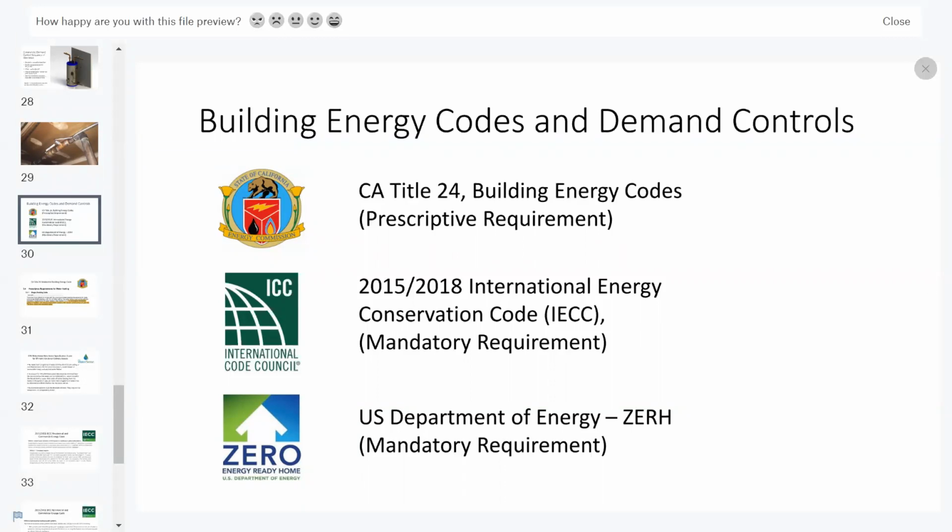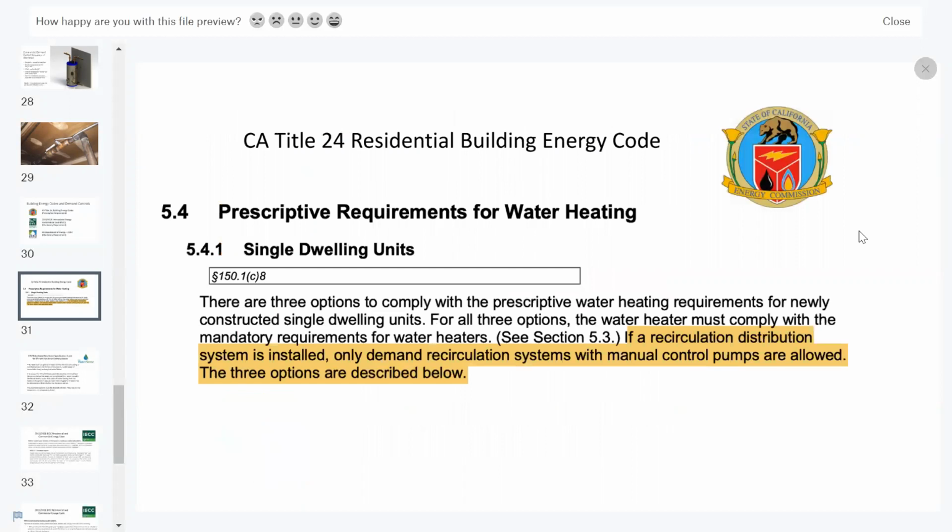Correct? We have Title 24 prescriptive. It's been a prescriptive requirement since 2013. So for single family homes, if a builder is putting in a recirculating pump, it has to be on demand to meet the prescriptive approach. So timers don't qualify; they're prohibited.